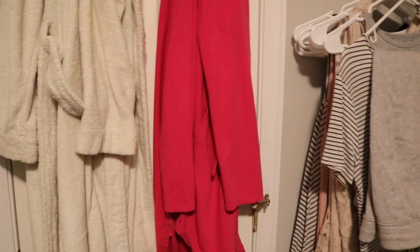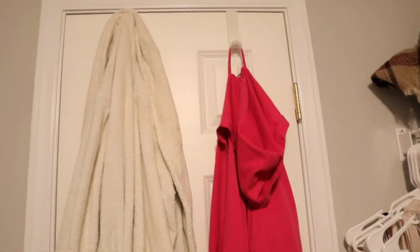Here I also have my ironing board, so I can bring that down if I need it, as well as a really old iron. And then just some extra stuff that I'm storing, extra towels, random stuff, Halloween costumes, that sort of thing. And then on the back of the door, I have 2 robes. I don't really wear robes often. I probably need to go through these, but I have them there. And then I have my phone and my extra camera lens. So that is how I organize my closet.